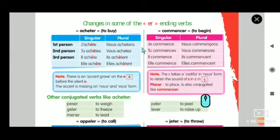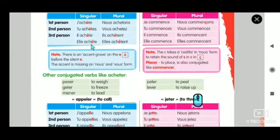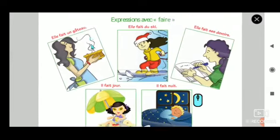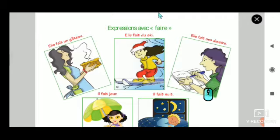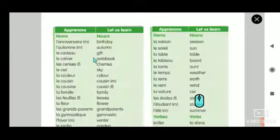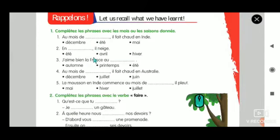There are some changes in that, so we will concentrate on that, and probably we will finish this lesson today, because already we have finished many things. Expression with faire. So la négation already we have seen, so there is a small difference. So I'll tell you the difference here. Even last class we were seeing negation, so the same will repeat, but there will be a slight difference. So I will address that. So I will try to finish as much as I can.